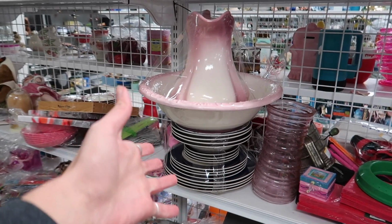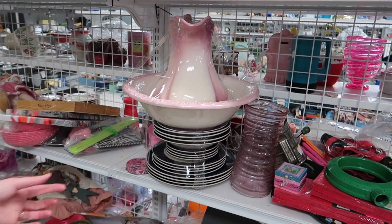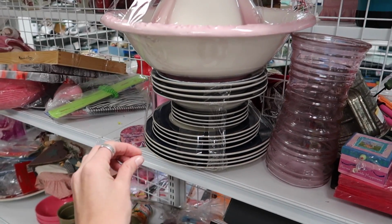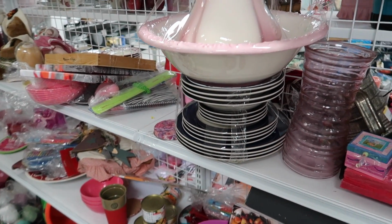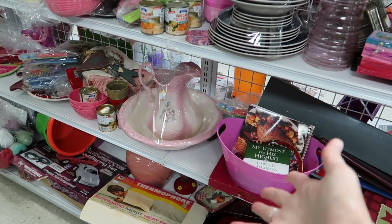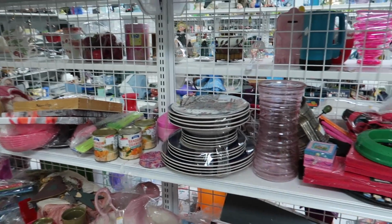This was stacked very precariously. So it was scary. We did end up fixing it for them so that nothing tragic happened. There you go. Right there. All fixed. You're welcome.